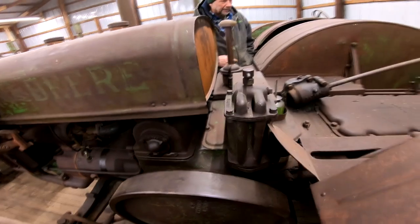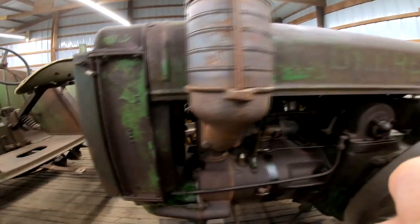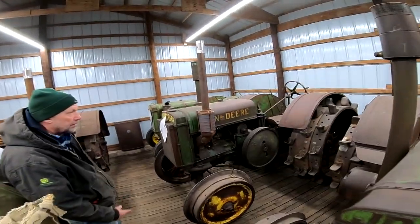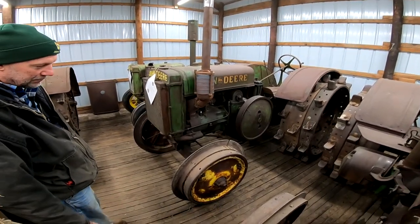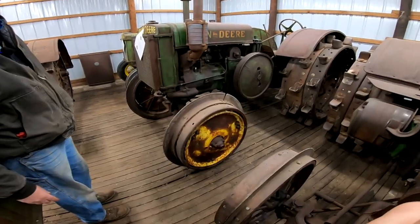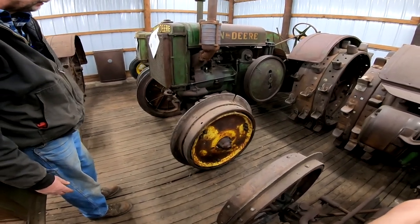A couple experimental parts on the steering. We got a couple more in the back. Well, we got a lot more. 1931, just kind of a nice original. Front wheel weights. I don't think I've ever seen a set of front wheel weights for these. Yeah, they're not very common. Not very common at all.